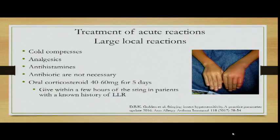The treatment of the acute reactions is cold compresses, analgesics because the patient is going to be in pain, antihistamines, and in some cases, the patients may need oral corticosteroids, 40 to 60 milligrams for 5 days. This is in adults. And in kids, 1 to 2 milligrams per kilogram per day. In patients that we know have large local reactions, we can even start oral corticosteroids immediately after the sting. And antibiotics are not necessary, because this is more likely not an infection.